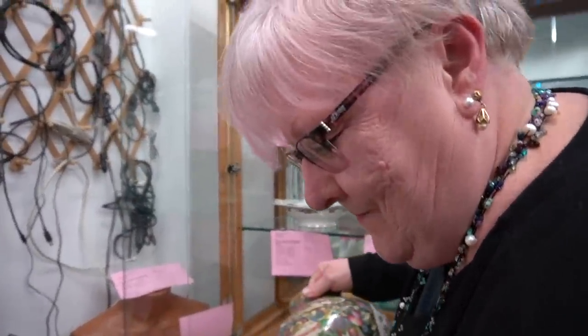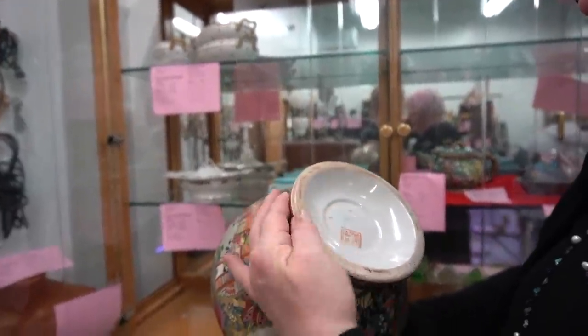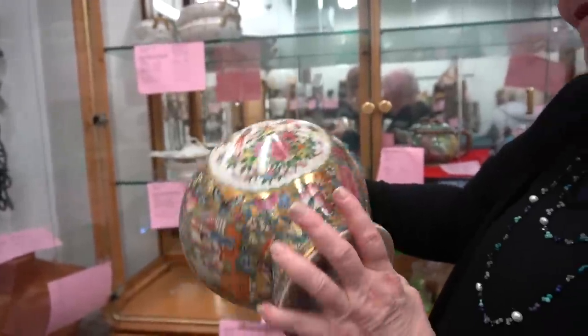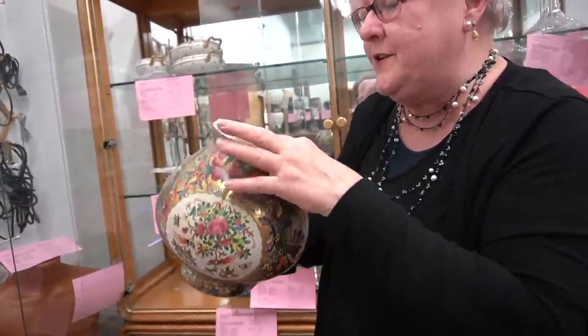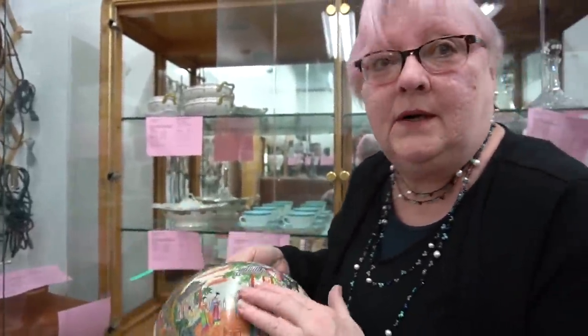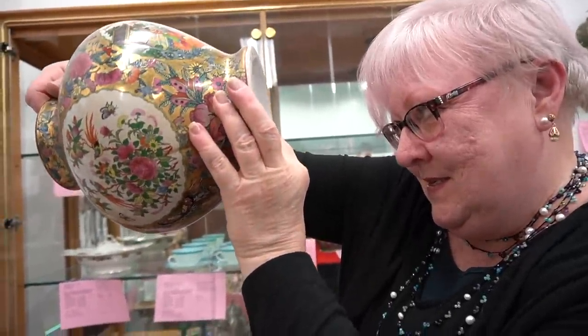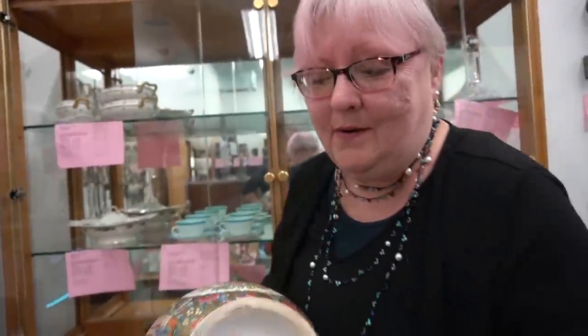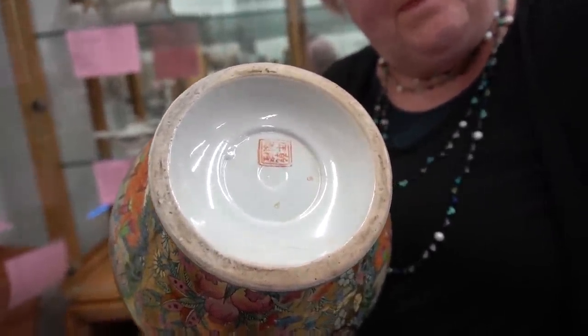Yes, I already know it's modern. It's got some age to it, though. Like 70s. 50s? What do you think? No, if it was 50s, it would have a different mark because it's rose medallion, so... Why are you looking at me like that? How old is it? I would have said 70s. Is it older than that? Am I wrong? I don't know the mark. What do you think? I mean, we're looking at the bottom.